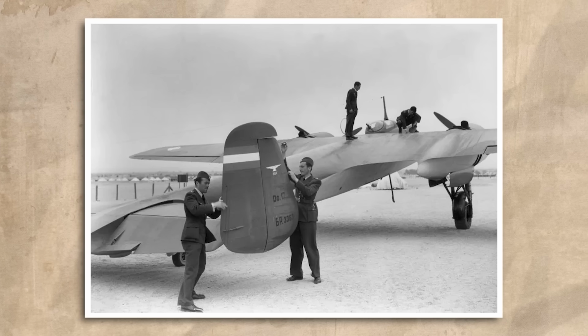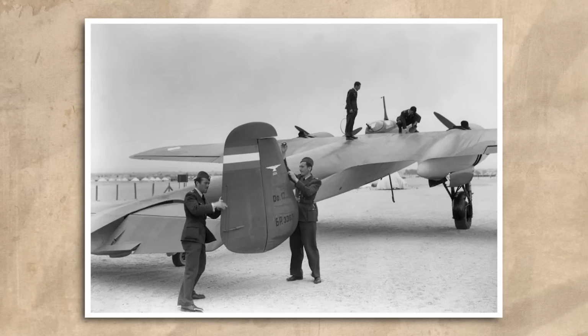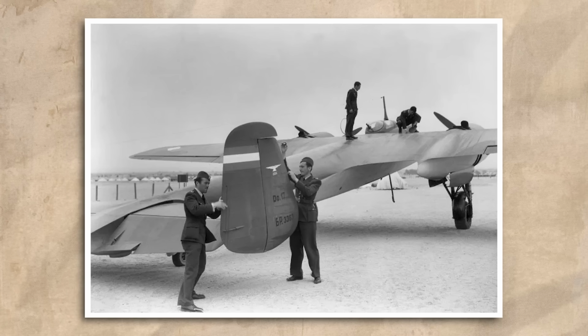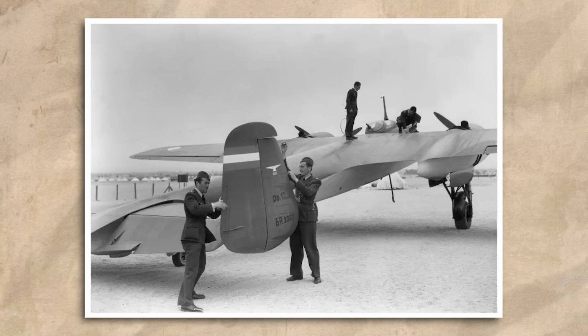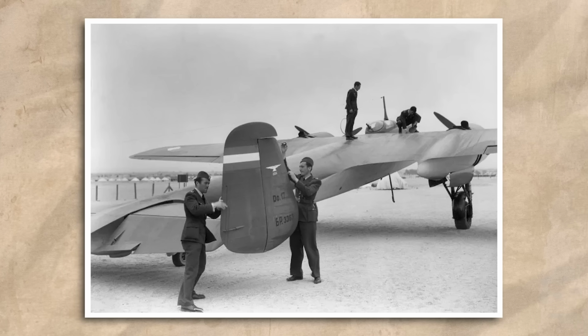Most of these aircraft would then not survive the month, and by the end of April 1941, less than a quarter of Yugoslavia's Do-17s were still operational. Many of these were subsequently captured and handed over to the Bulgarian Air Force, who received approximately 15.